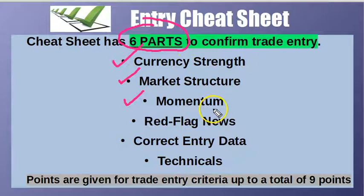The third aspect was the momentum. We need momentum to enter a trade. We want to be aware of red flag news or high impact news that may impact price from going in our direction. This is super important. Correct entry data, guys, is probably one of the most important things you have to consider. And we also talk about the technicals. The technicals are what we basically see in a chart, and we're looking at bullish or bearish trends. And we're also looking at who's in control, buyers or sellers, and so on. So that's it in a summary, guys.